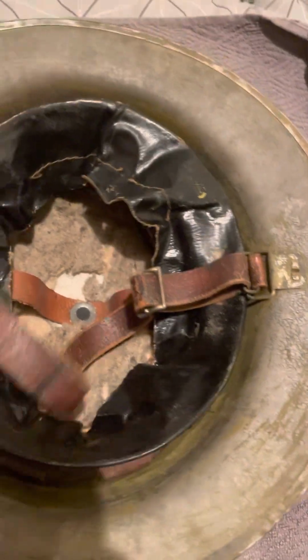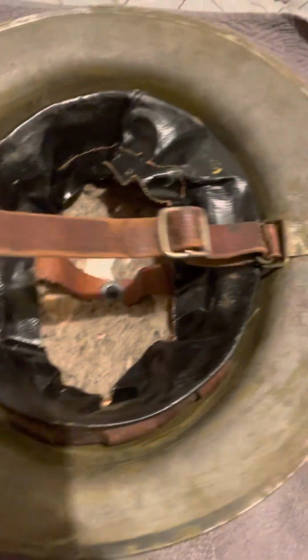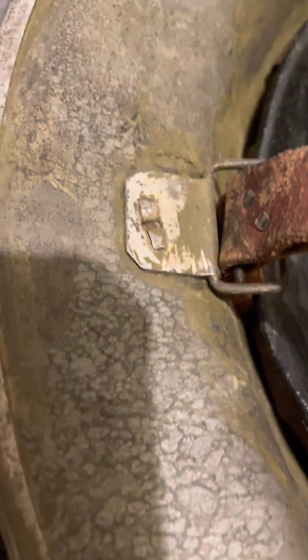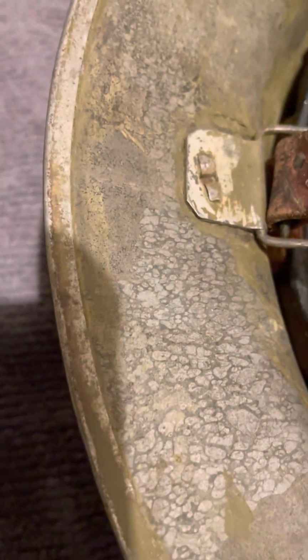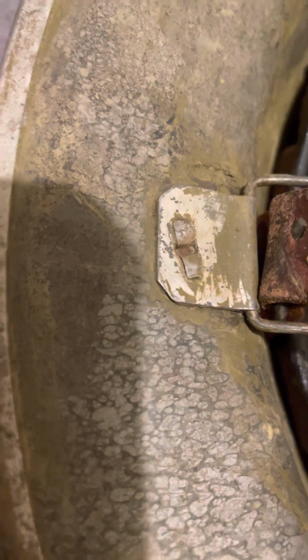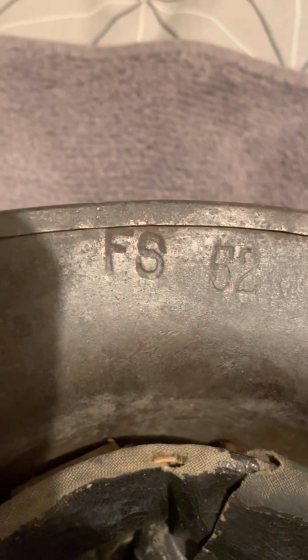Now, you'll see that there's also a strap. This is quite a sturdy strap, actually, all things considered. And the British Brodie helmets, as I said in my other video, the strap and the bracket for the strap is always secured by a split pin. And you can see on both of these helmets there's the split pin. The American Brodies were where the bracket was held on by a rivet. Okay, so that's the difference. If you see a split pin, in all likelihood it is going to be a British helmet.